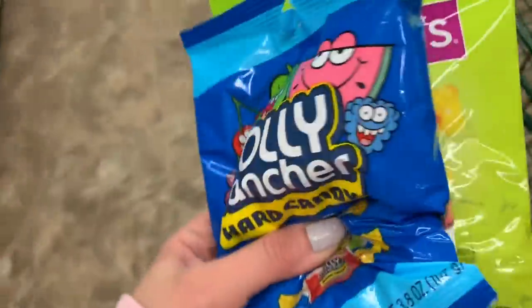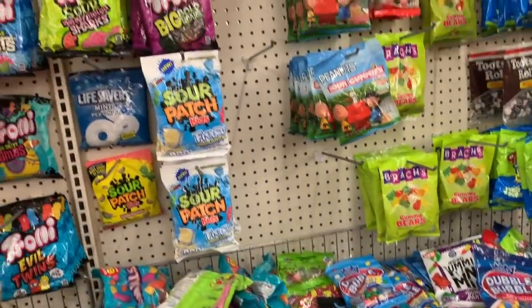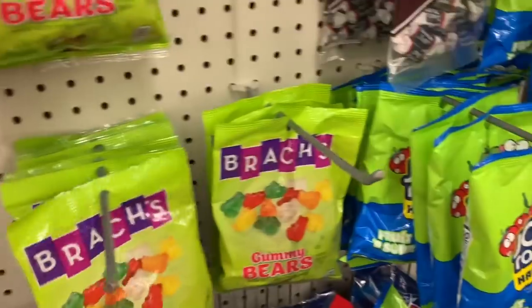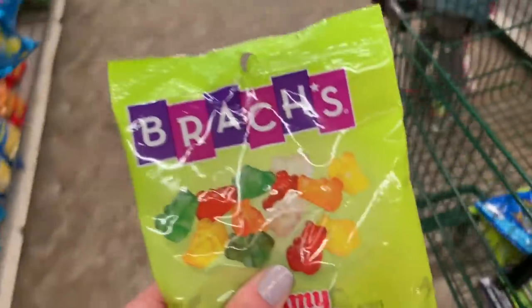I'm trying to load up on low point candy choices. To anyone that's watching, if you're doing Weight Watchers or you've done it in the past, what are some of your favorite, like, super low point candy treats that you get for yourself?